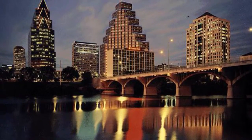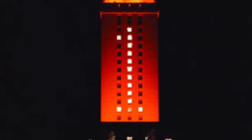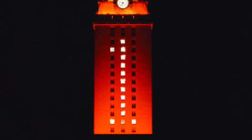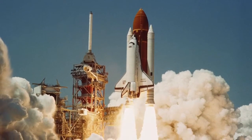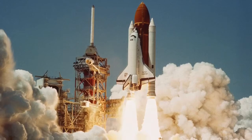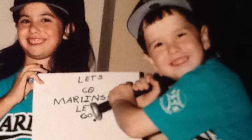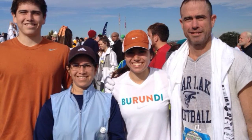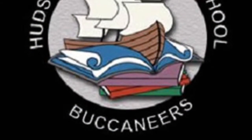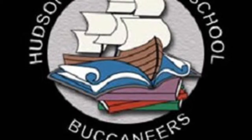So just about myself, I did grow up in Austin. I was born and raised here, and I went to UT, the University of Texas. After I graduated, I did work at NASA for about 8 years, but found out it wasn't really my calling. So I was fortunate enough to stay home and raise my kids. And now we all live in Austin. Both of my kids are going to UT. And just want to let you know that I'm so happy now that I am a Hudson Bend Buccaneer, and I look forward to working with your kids.